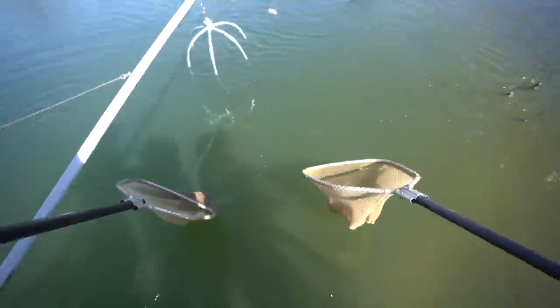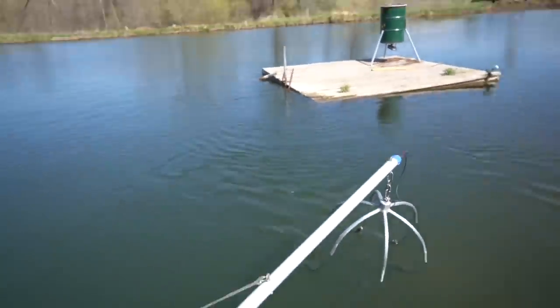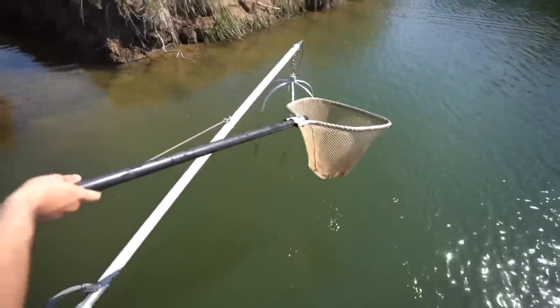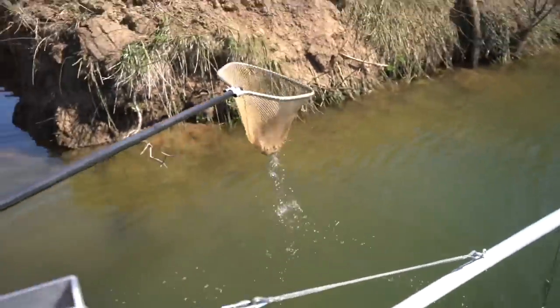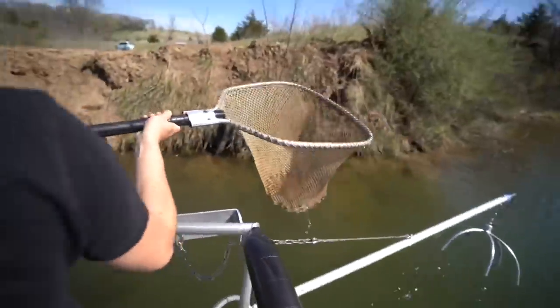Yep, look at that one. Look at the bass. Oh, he's stuck. He's way out there. Oh, there's one right there, right in front of the, he's inside the tongs right now. See him? He's going on the left. There you go. You got it, you got him. Yeah, we got a bass. First largey. Yeah, that's about average right there. All right, toss him.